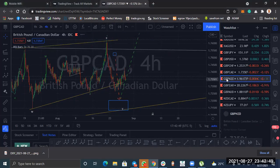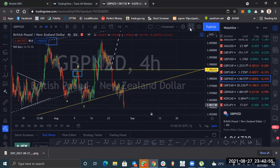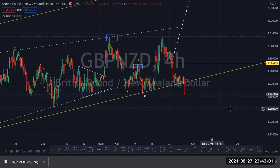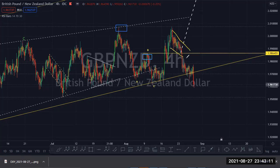Pounds New Zealand is selling very, very fast. I expected the market to give us a buy move, but rather it has dropped. It dropped again. Now, will this dropping continue? Are we going to get something like this again?